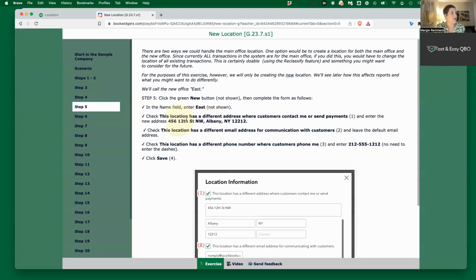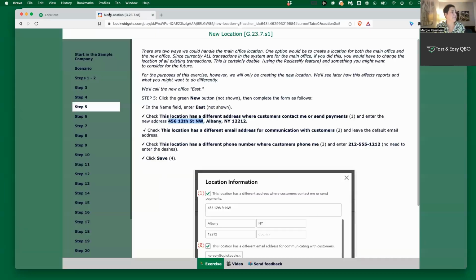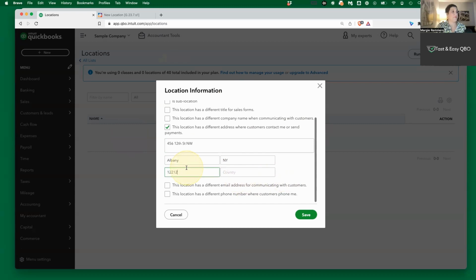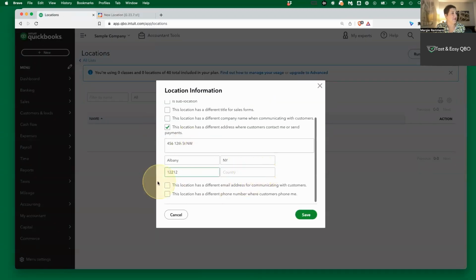So we are going to change it to 456 12th Street Northwest. I'm not sure why I picked that address exactly. And Albany, I believe it was. Albany, New York. And this zip code right there. We're also going to check this location has a different email address for communication with customers. Remember that part of the scenario was that the new location was going to handle all their own stuff. So we've got to make sure that this is set up correctly. So we're going to say it's a different email address.